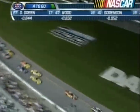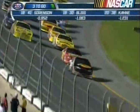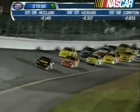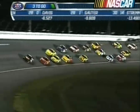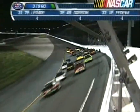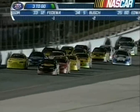We're going to have a lot of looking in the mirror right now, too. 3 to go. How do you look in the mirror? I wouldn't want to see it. Now, Truex is looking pretty good right now. I think the only thing that could beat him now is a green-white checker. In case we have a caution flag in the next couple of laps and they go to overtime and have a restart, that would hurt him.